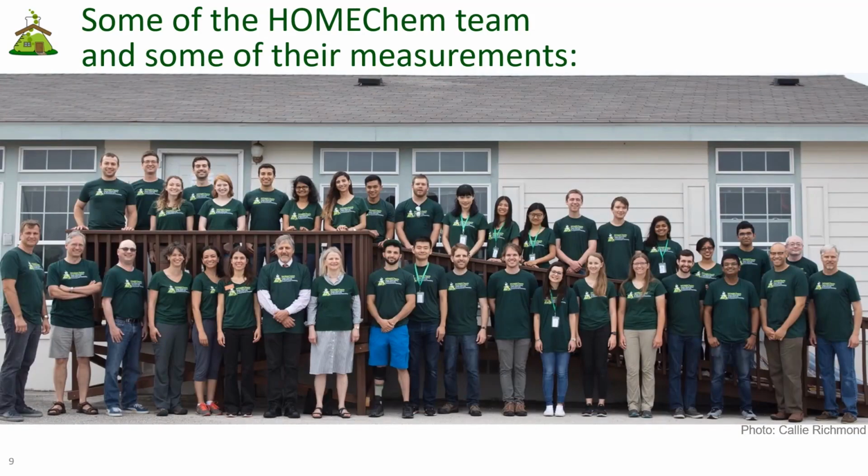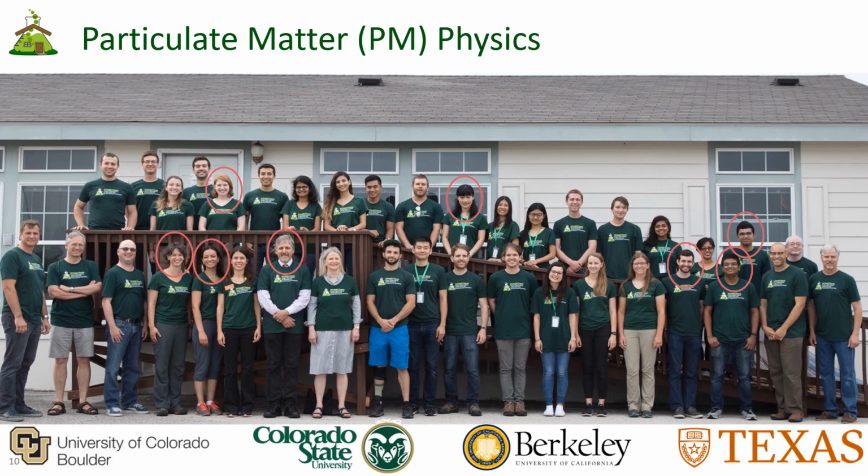And I'm going to go through, really quickly, this photo from our open house day. Not everybody was there on that day, but whoever was there made it to the picture. And I'm going to use this photo to just highlight some of the types of measurements we made during HOMEChem. So we did measurements of particulate matter physics, and you can see the university logos at the bottom. I won't describe everybody. So that's knowing how many particles are present at any given time, the size of these particles, and how they change, evolve, grow, or get lost to surfaces over time.